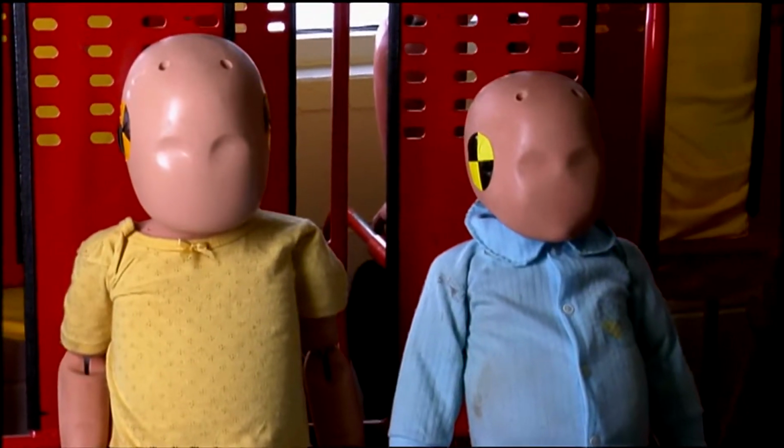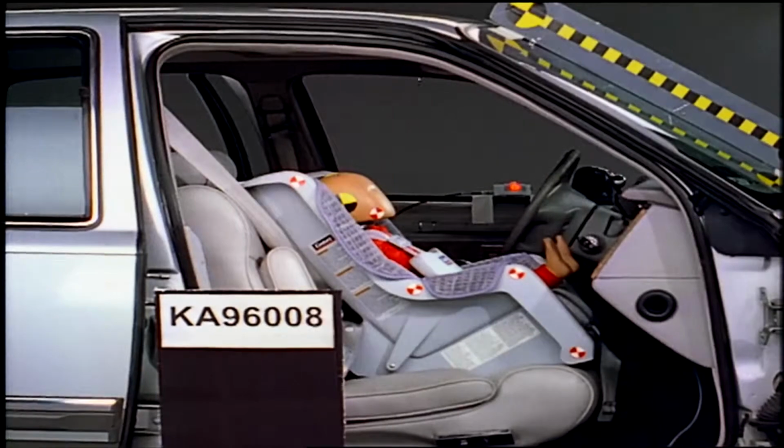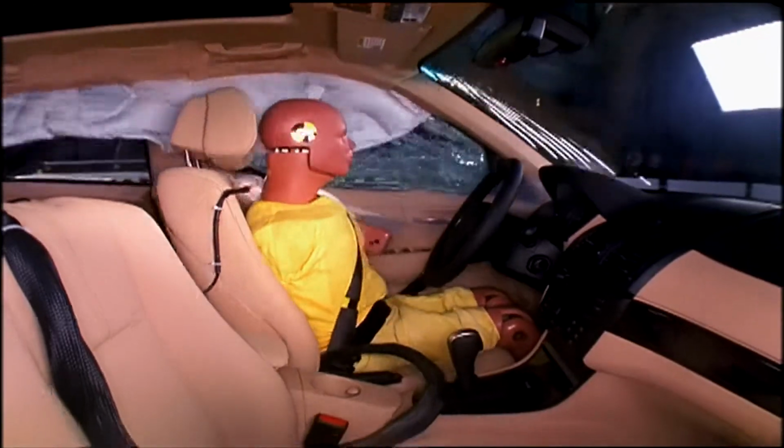How about the smaller dummies? They're called CRABIs. CRABIs? Are they moody? They're not moody, but it stands for child restraint airbag interaction. And so when we're doing the frontal crash test, it's 50th percentile? Yes. Okay. Side impact is the small female.